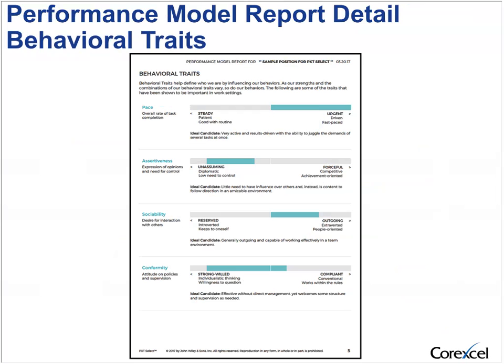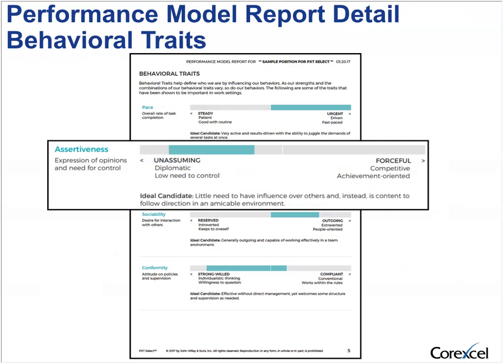On the behavioral traits, our ideal candidate is very active and results-driven. You can see the colored bar on that urgent-driven, fast-paced side. On assertiveness, we're looking for someone who's a little more unassuming, with little need to have influence over others, and instead is content to follow directions in a friendly environment. Again, unassuming, more diplomatic, with little need to control, rather than a forceful, competitive, achievement-oriented individual. So you can see, again, a blowout of the bar here, and again, the explanation coming with the rating.